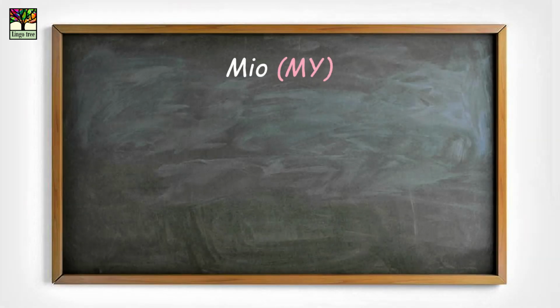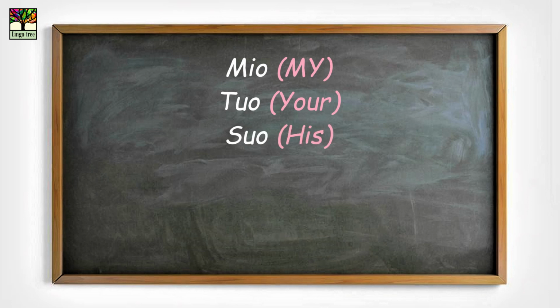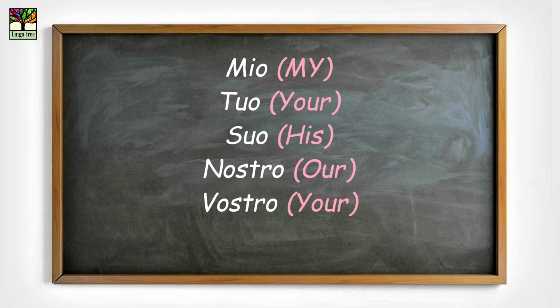mio, tuo, suo, nostro, vostro, loro. Mio, tuo, suo, nostro, vostro, loro.